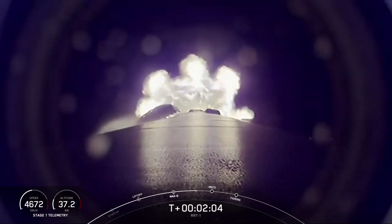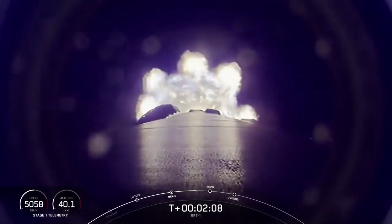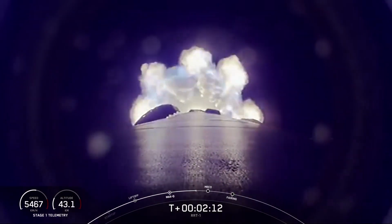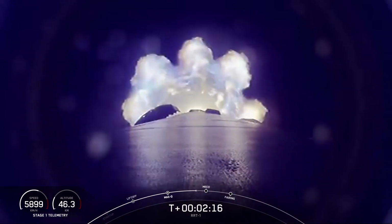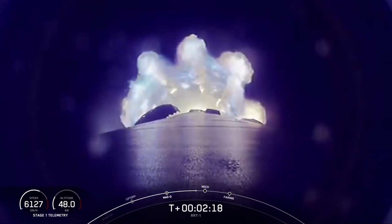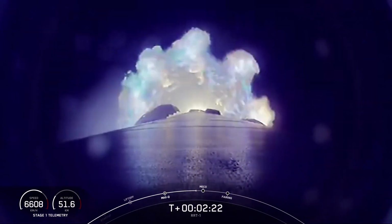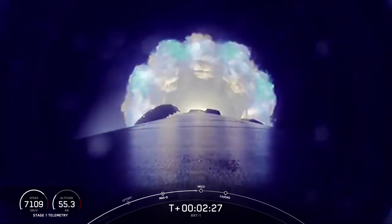Followed by this, the MVAC engine on the second stage will light, which is called out as second engine start 1, or SES1. This engine burn, lasting several minutes, will propel the second stage and the payload to orbit. And in addition to these 3 major events, the fairing halves will separate shortly after SES1, so keep an eye out for all of those events coming up in just a few seconds.